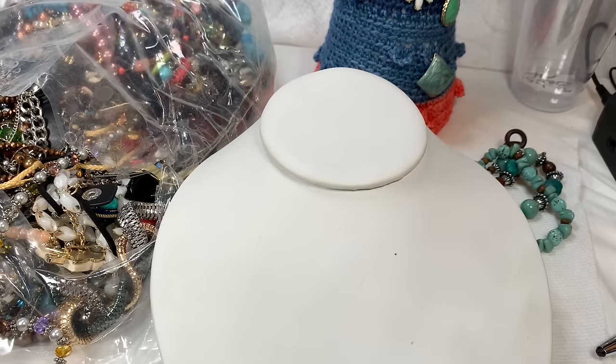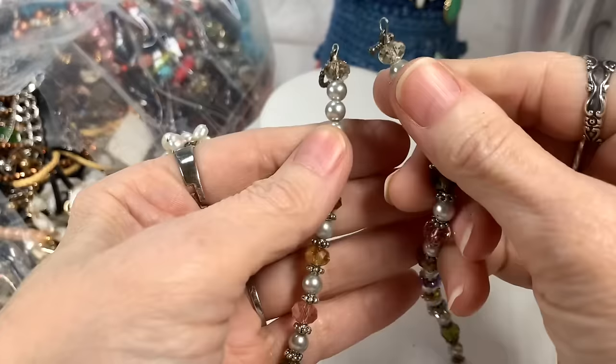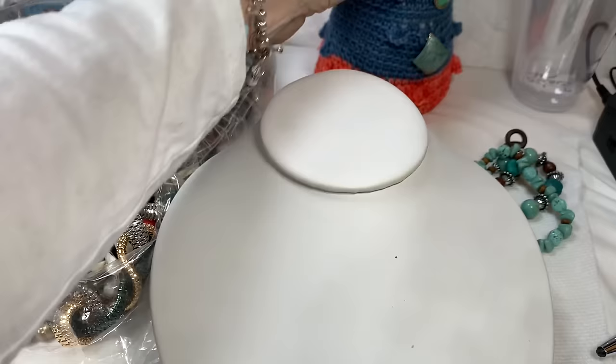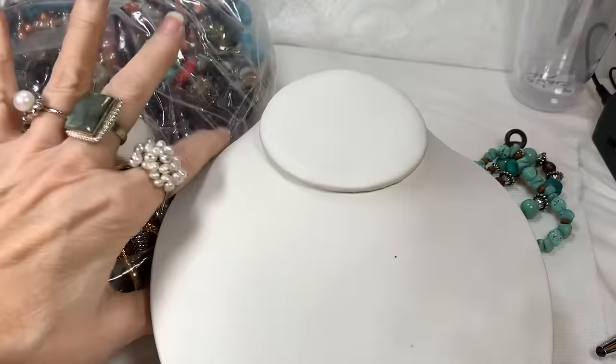Okay. Now, look at the beads on this one. Has a toggle clasp. I think something's competing. You are competing with my camera. You need to go to the earring stand. Not that I'm mad at you, but we need focus.